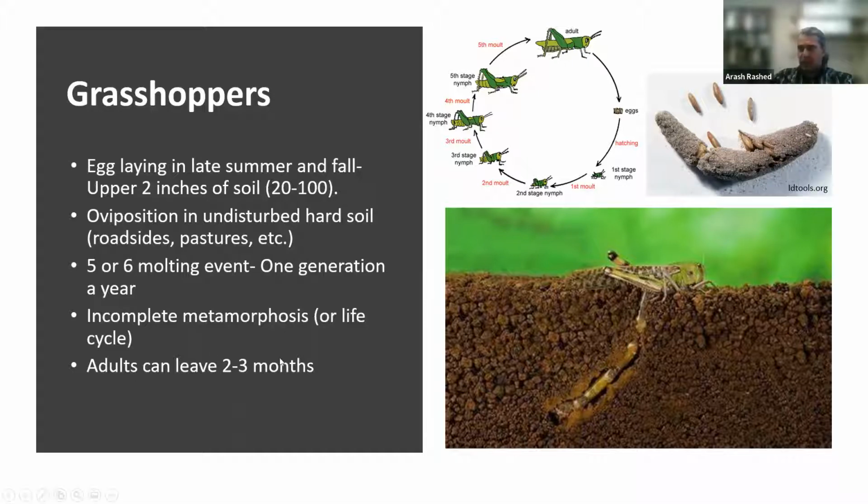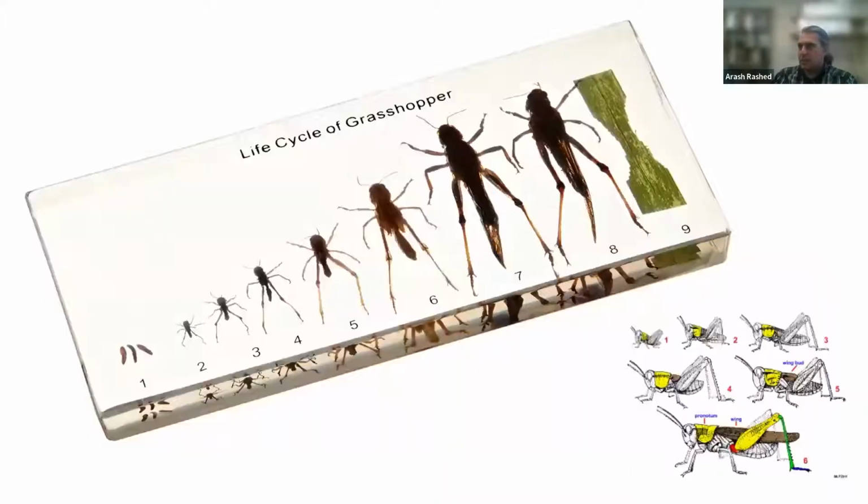When they get to the adult stage, they can live for 1 to 3 months after that and continue feeding. And sometimes they become very damaging towards the end of the season. In a lot of cases that we see in Idaho, late summer, early fall, especially when we have warmer falls, extended late summers, that's when they become really damaging.